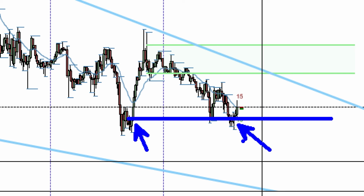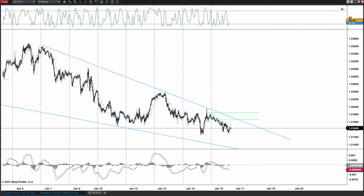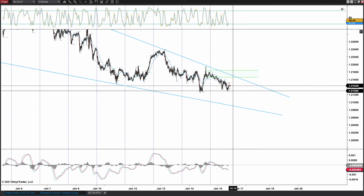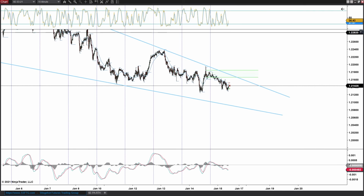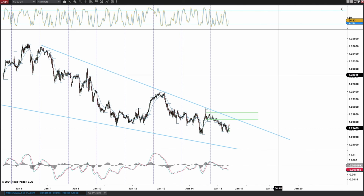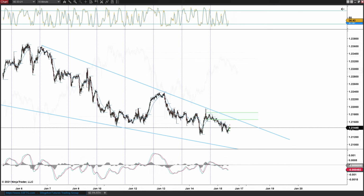Now, if it begins to break down again, that can cause some obvious problems where we'll see a little bit more continuation to the bottom of the wedge, where we've got a lot more support. And that's a pretty sizable distance down if we're looking at a move lower down towards the 1.209s, if it starts breaking back lower. And everything is kind of pointing to continuation to the downside. Nothing is showing that the buyers are taking control yet, and the sellers just keep pushing.